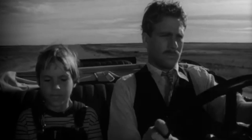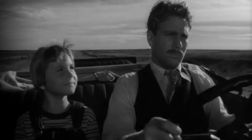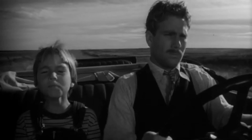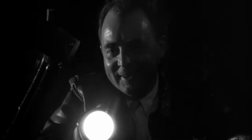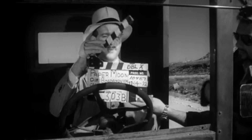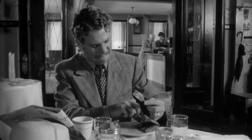Paper Moon, 1973. Peter Bogdanovich shot this Depression-era odyssey on Pan-X 5222 stock, the same grain Gordon Willis used for The Godfather. He banned anything invented after 1936 from set, right down to a crew member's wristwatch that halted filming for an hour.